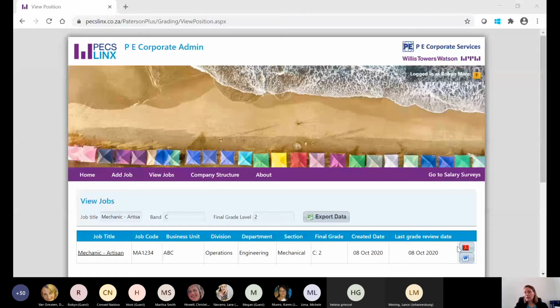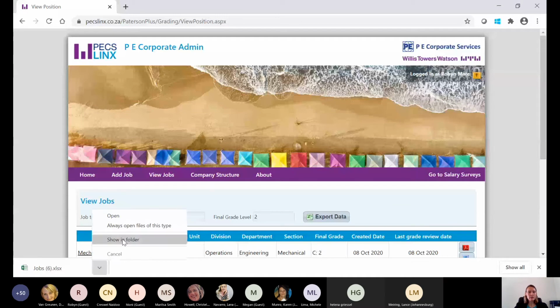As I mentioned, we can save it in that PDF format, which I showed you, as well as the Word format. A great feature is the export into Excel. I'm going to just load that on, and then I'll have to stop sharing and reshare as I open it up.